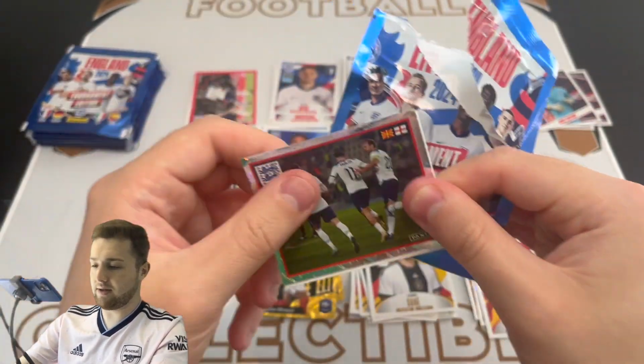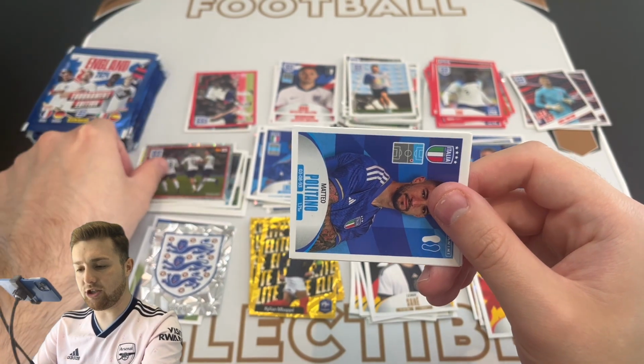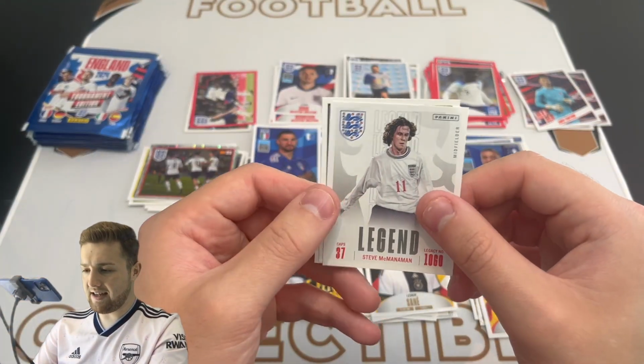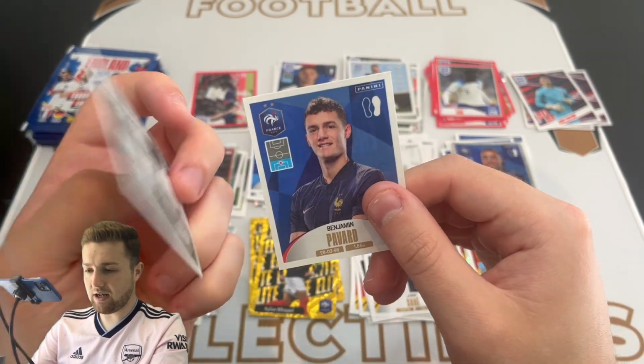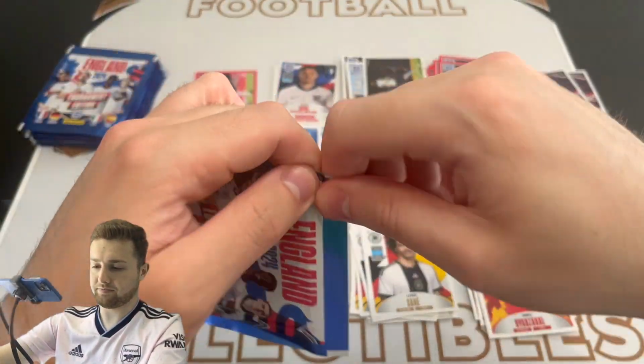Next pack. Let's see what we've got in here, shall we? We have got here a very nice England versus North Macedonia shiny sticker. Matteo Politano of Italy. Got a legend there in Steve McManaman. We've also got there a Marcus Rashford England sticker and a Benjamin Pavard of France.